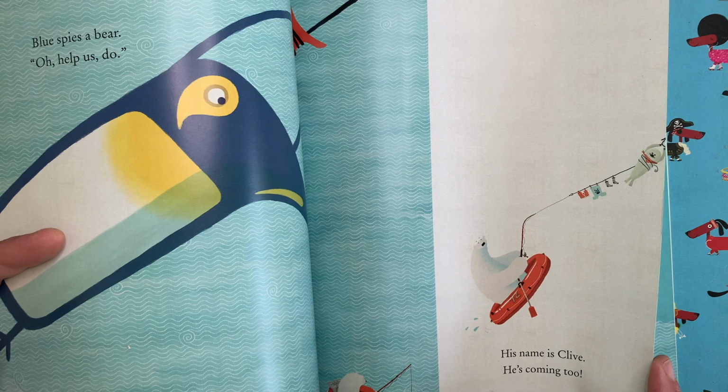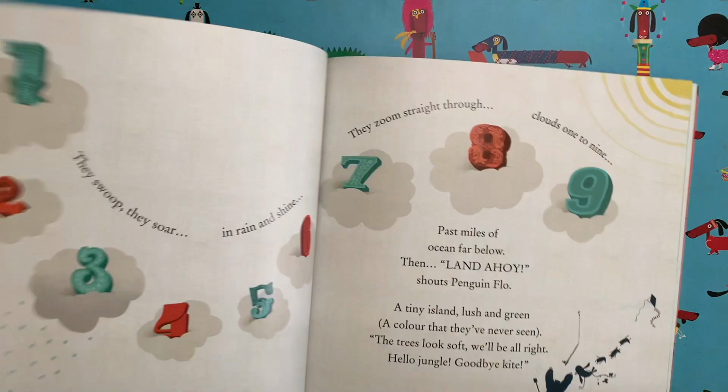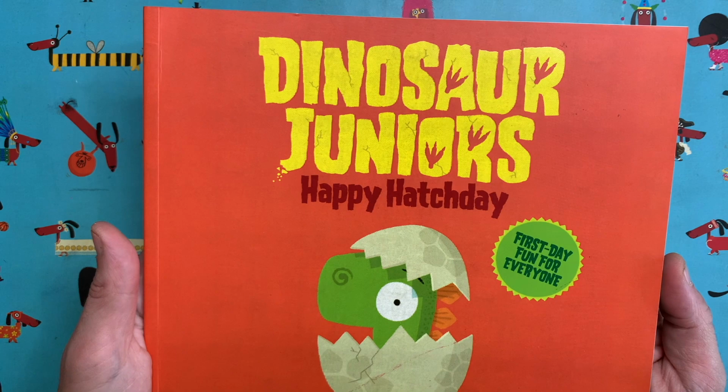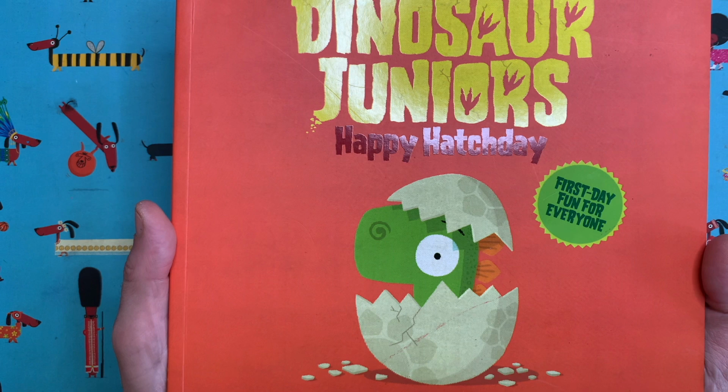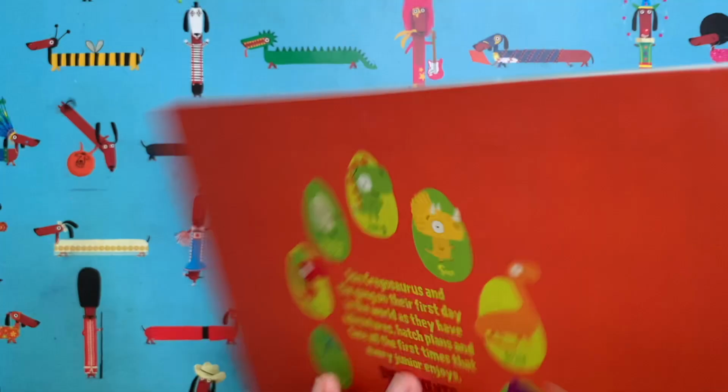Thank you. Yes, look, they all end up getting blown away across the sea and they end up in a place that penguins aren't usually found. They end up in the jungle. They have to think of a clever way of getting back home. Maybe you've seen this book here or some others of my Dinosaur Junior series. There's three books in the series and it's all about a bunch of little baby dinosaurs who are making their way in the world, and they come across all the same sorts of things that we come across in our lives. So that's a little fun series, and there's lots of little dinosaurs in it.